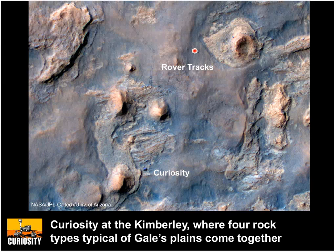This is an image from the HiRISE camera from orbit, showing Curiosity right here at the Kimberley. So again, you can see the rover tracks as we moved around these hills here. And you can see that there are four different geologic units here. There's the unit that forms these hills. There's the unit below it that's light gray. There's this striated or striped unit, and then there's this dark gray unit here.